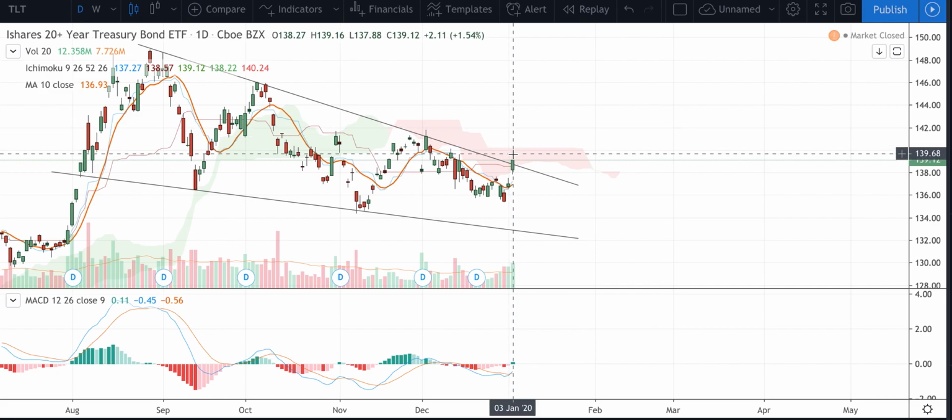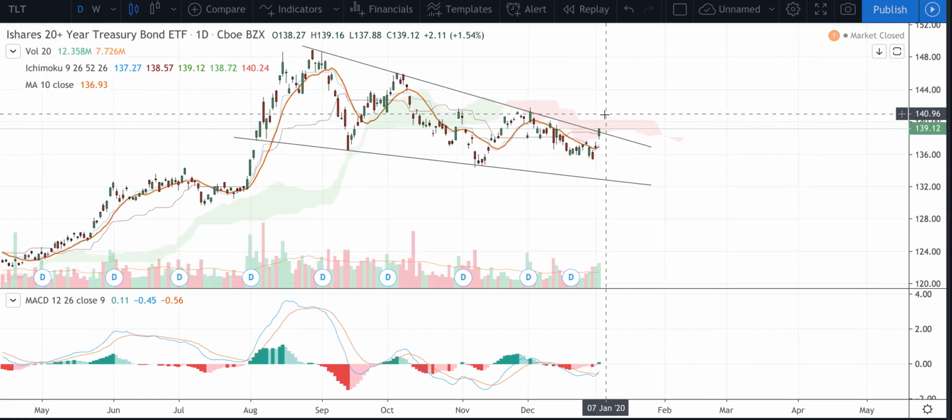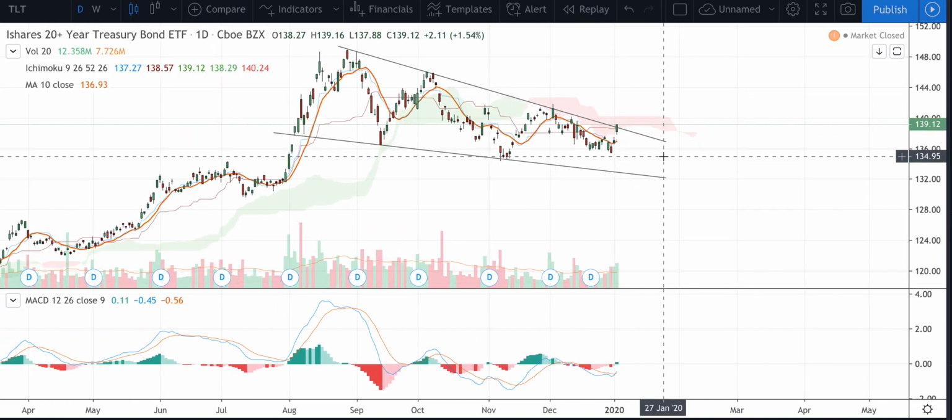This looks like a very strong trade, and if we can break above last Friday's high, which was 139.16, I will look to take this long. So I do like this setup, and I think it could be a good hedge provided the market does want to pull back a little bit and take a bit of a breather.